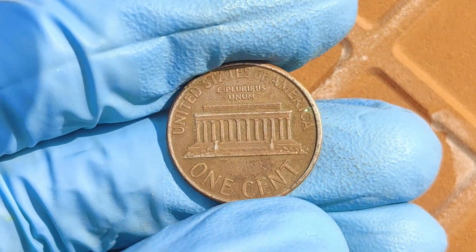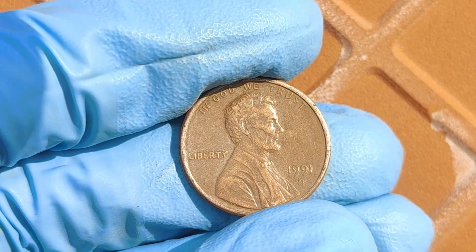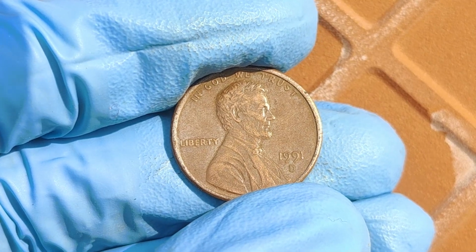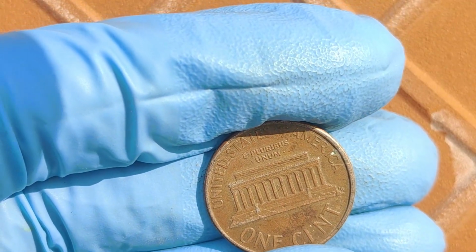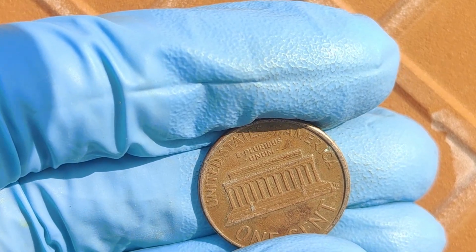But here's the million-dollar question: what if you're sitting on a goldmine and you don't even know it? Every day you wait is another day someone else might find the prize. Think about it. What if that dusty jar of pennies on your shelf is hiding a fortune? Are you really willing to risk letting it slip through your fingers?